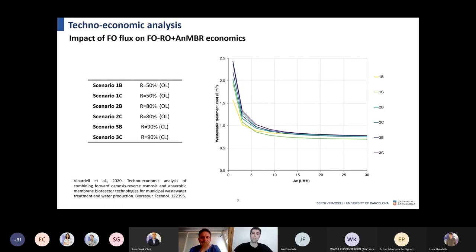However, when considering higher recoveries, such as scenario two and scenario three with recoveries of 80% and 90%, achieving fluxes of 10 LMH in the forward osmosis system still needs further improvements in the technology.